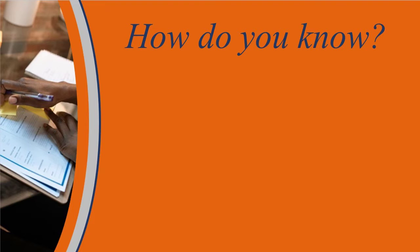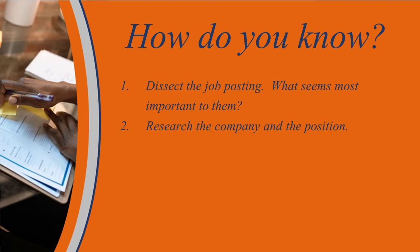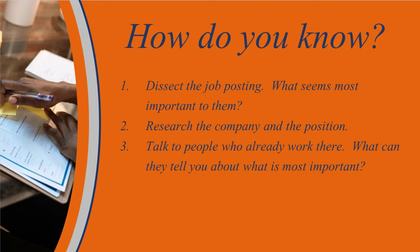How do you know what is most relevant? That's the million-dollar question. Dissect the job posting. What seems most important to them? Research the company and the position. Talk to people who already work there. What can they tell you about what is most important? Your best guess, an educated guess.